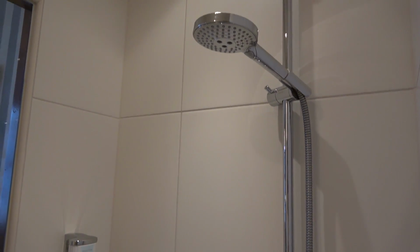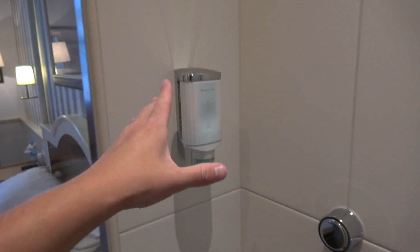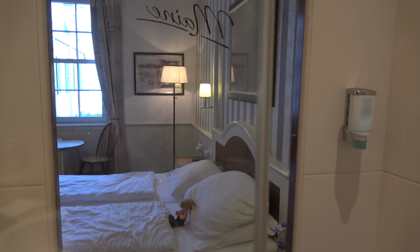Really nice, powerful, high quality shower, and you've got all the Europa Park branded shampoos and body wash and all that sort of stuff as well. But yeah, as you can see, you can actually see through into the main bedroom, but don't worry about that. There is a little shutter that pulls across.